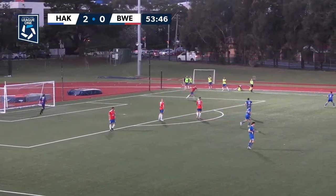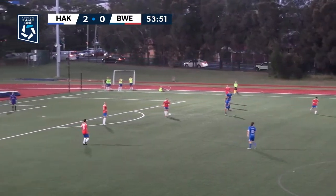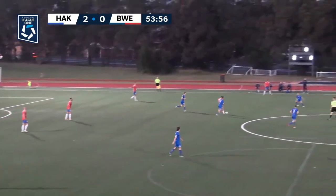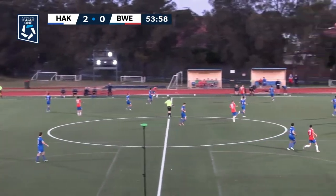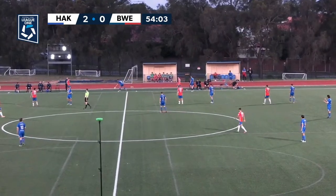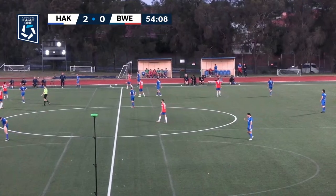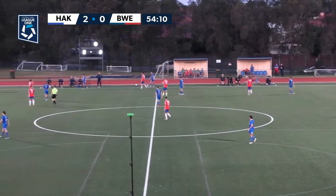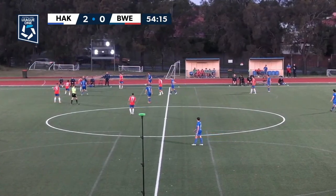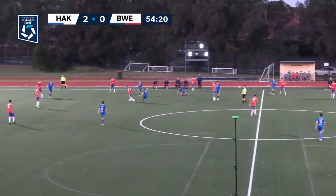Very quickly able to turn defence into attack here. Let's see what Bonnyrigg can do. Change things up in the second half. Reinhardt plays out to the winger. Not able to keep it in. Sydney East play out on the ground there.